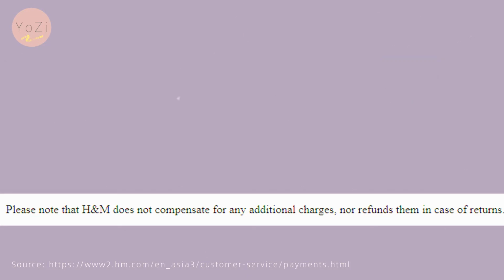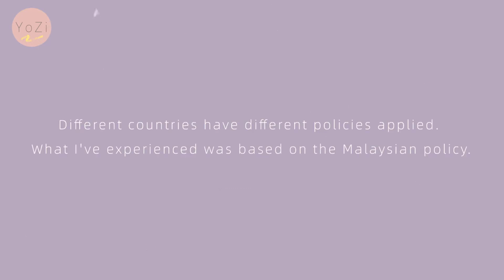Well, they did write that out on their website, but I think it's not something people would just go and look up instinctively. And for different countries, they have different policies applied. So I would suggest you go and check out what the policies are like in your country before making a purchase to avoid making the same mistake.